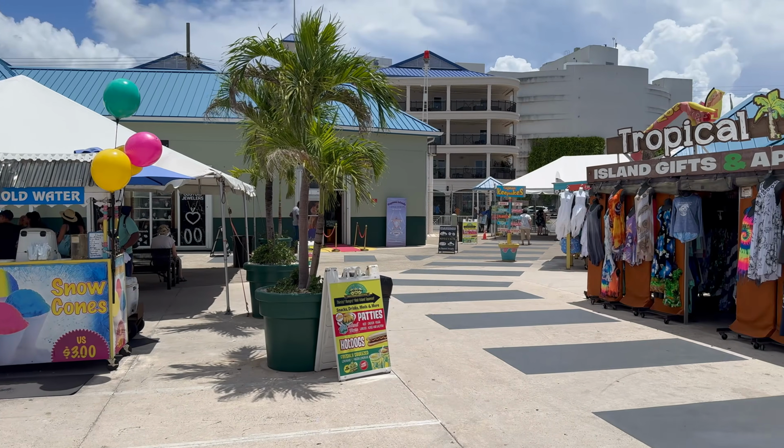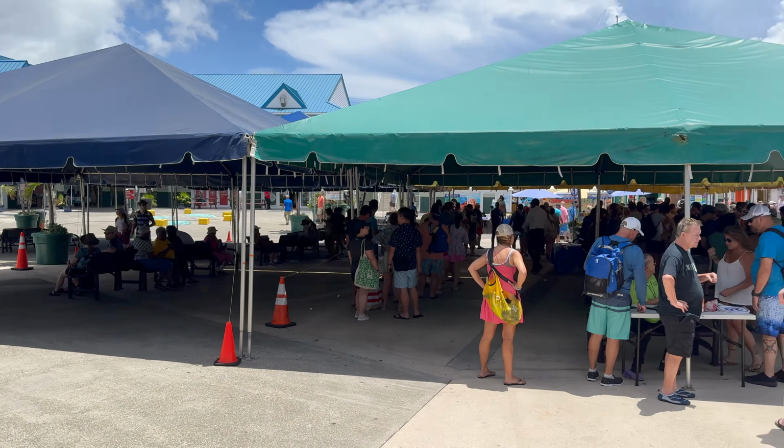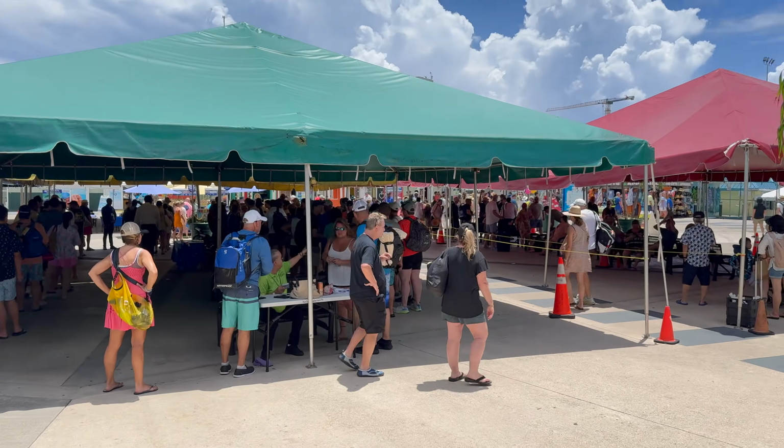If you do want to get something, hop off the ship, see what's there, get something for friends and family, you can absolutely do that. But again, it's not quite a manufactured cruise port. It's very much just a small little area and a bunch of different local kiosks. So many of the excursion groups did meet there. It's nice they had a big shaded area that you could wait under, especially if you're doing a Caribbean cruise in the summer.